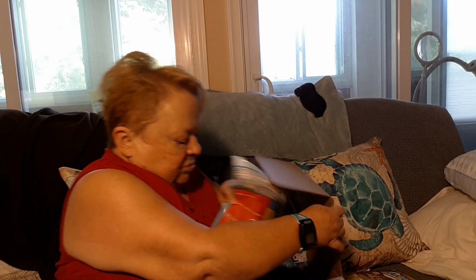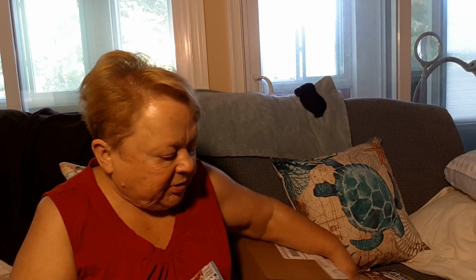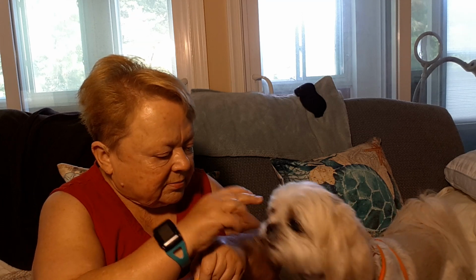Let's see what kind of treats we got today. We got Chomp treats. They are pork dog treats. Come get a treat, Missy. Come get a treat. Right here. Come on. All right, sit. All right. Oh, it's like jerky. Nice.